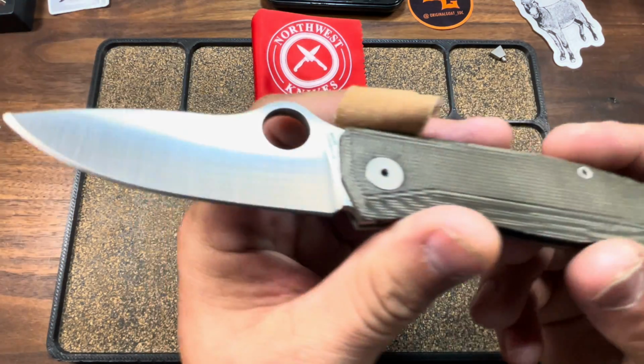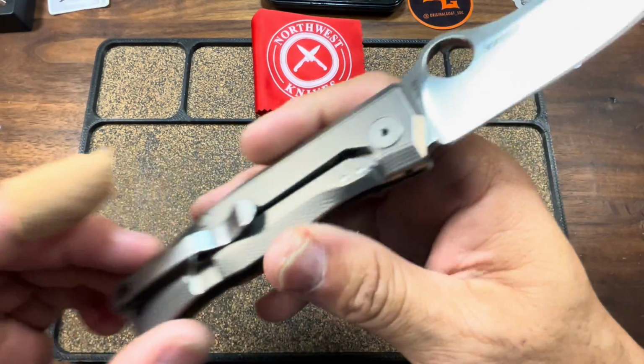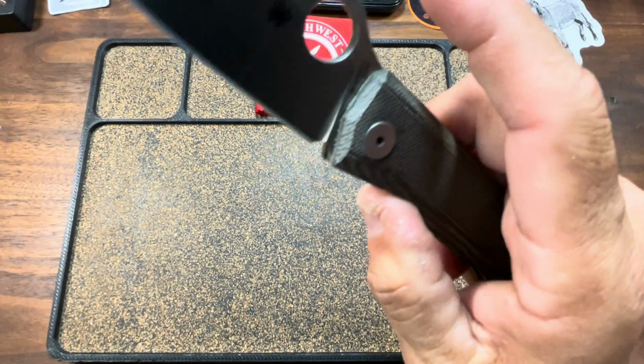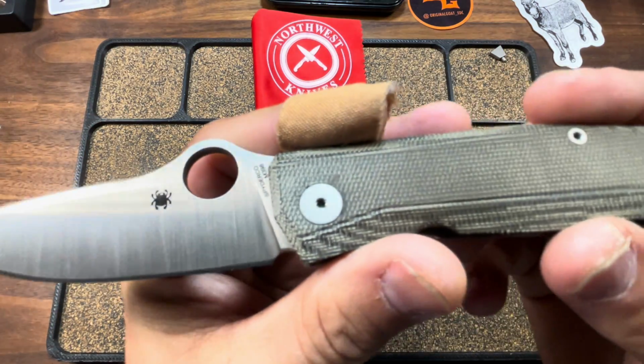I, however, feel that Spyderco would not allow such a thing, especially being that this is a Spyderco branded knife. You know, one can only hope. I feel that if they allowed that, that would be blasphemous. So I'm leaning towards that. But either way, she's a beauty in the collection.